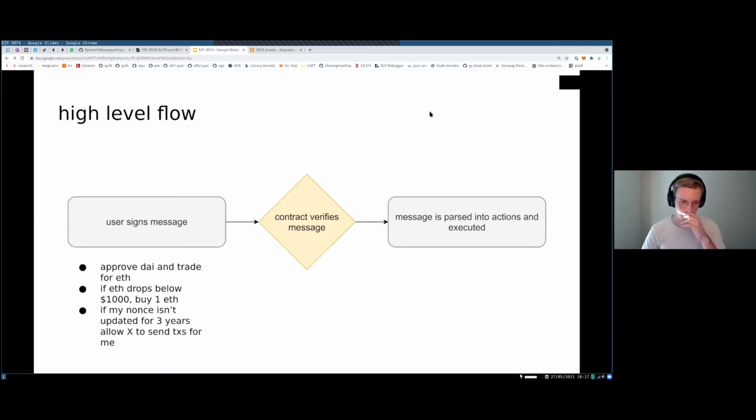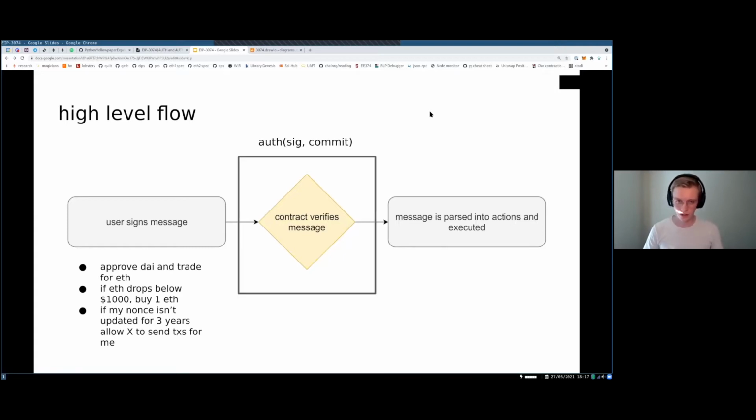But if you're not as familiar, we'll just say you can sign messages to do things like approve DAI and trade for ETH. If ETH drops below 1,000, then buy ETH. And you have recovery mechanisms like, if my nonce isn't updated for 3 years, then allow some arbitrary address to send transactions on my behalf. These are things that you can sign in some message format, and you can send it on chain. And this is where the 3074 primitives come in. And so this verification portion is done by this AUTH opcode.